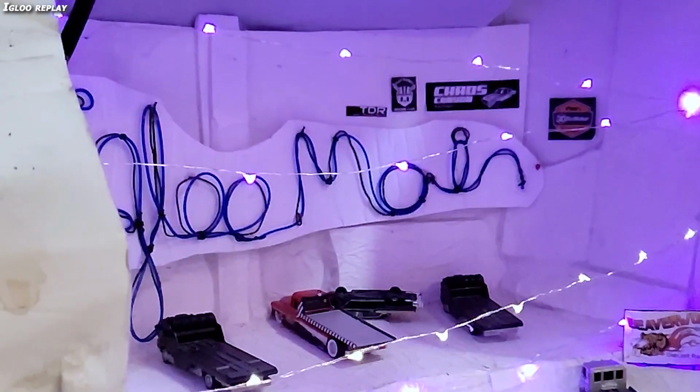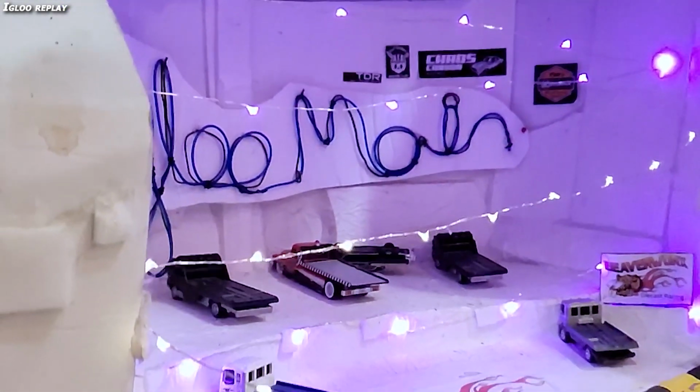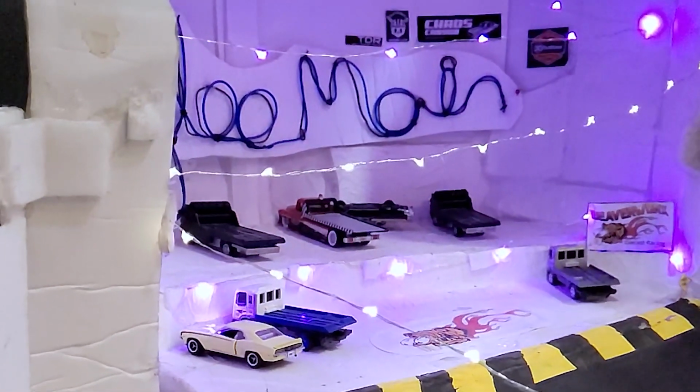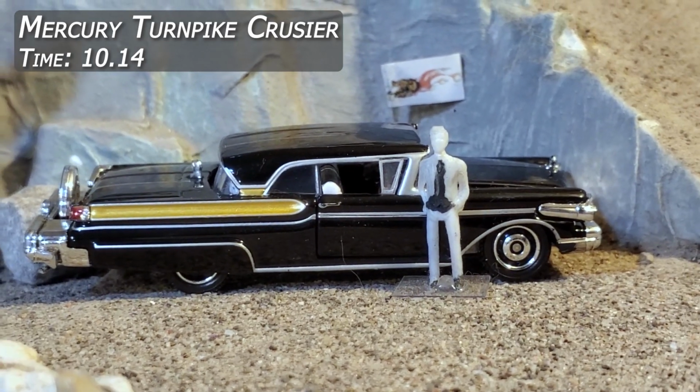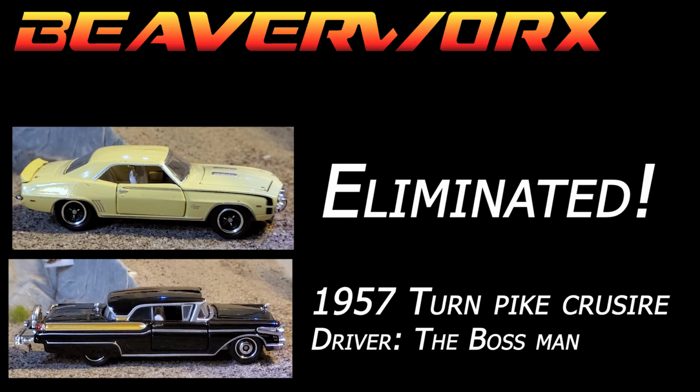Keeping the camera there for a second. Be able to catch Egor sneaking up there on the bottom shelf. He does make it down there eventually. Flopping hood. All right. That there is number 2 in a row for Mr. Bugatti in that 57 land yacht. That means the 69 Camaro driven by Egor is eliminated already in 2 races.